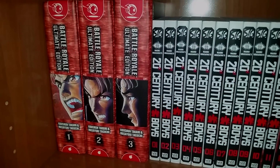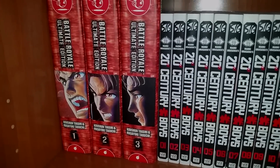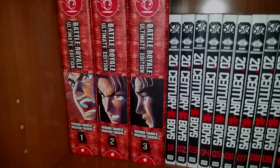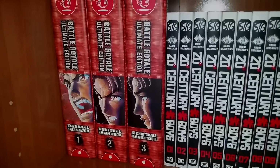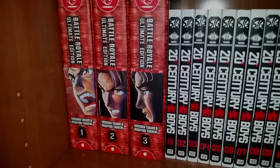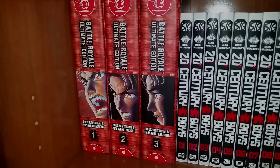Alright, so starting off, the first three volumes I have here are the omnibuses for Battle Royale, the Ultimate Editions. I really enjoy these first three volumes. I'm probably never going to get the last two because they are going for some outrageous money. But I do need to complete the series. I really want to finish the ending. I've really enjoyed it so far, and definitely check it out, guys, if you're a fan of survival manga.